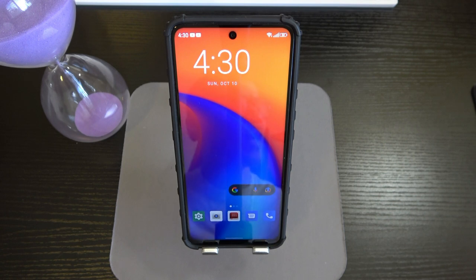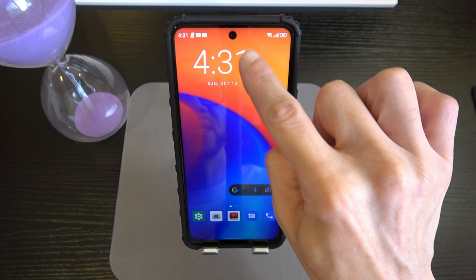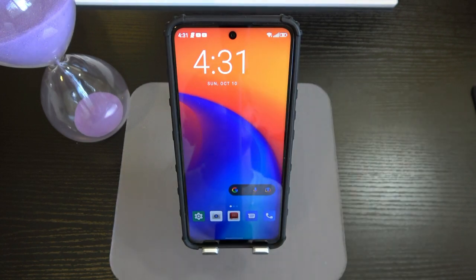Now the specifications. We've got a 6.7 inch IPS LCD 1080p by 2400 pixel display. This is an HD plus infinity dot display, and they call it the infinity dot display because you've got the little dot selfie camera right there at the top center of the display. We've got a 20:9 aspect ratio, a 395 PPI pixel density, and a screen to body ratio of 91.4%.